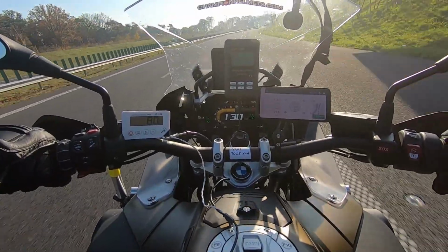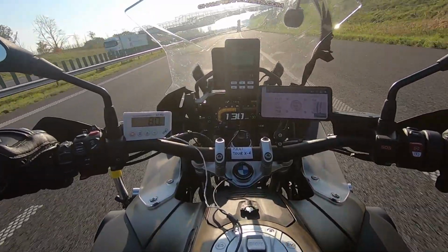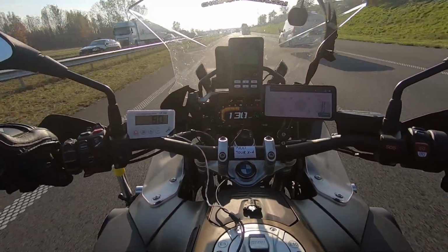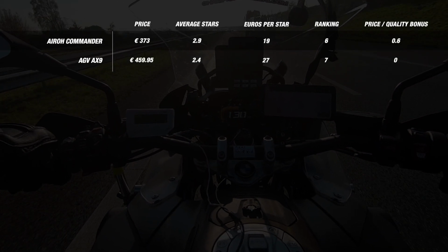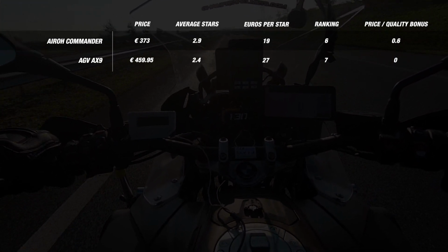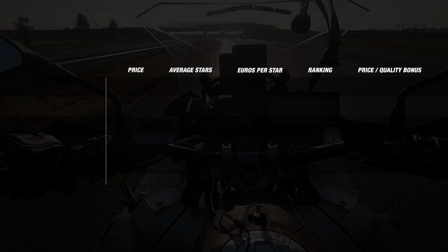Since each helmet is offering you a different set of features and performance at different prices, it's important to also factor these aspects of the helmet into our rankings. For example, you can have a helmet that performs well but is priced too highly, or one that does excellent but at a very low price. This is why we've added a new ranking to our matrix with a renewed formula where we rank our helmets based on their average star score and euro per star rating to determine what bonus they actually get according to this formula. We already see our runners up here, but which of our main lineup will get the most points?